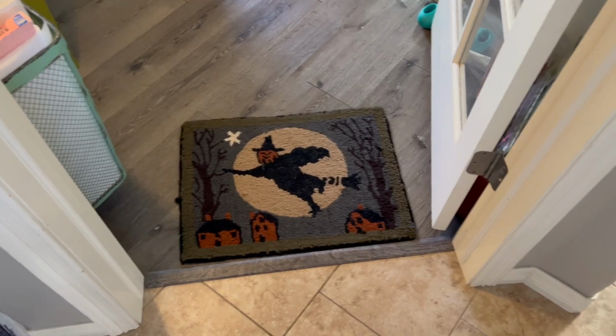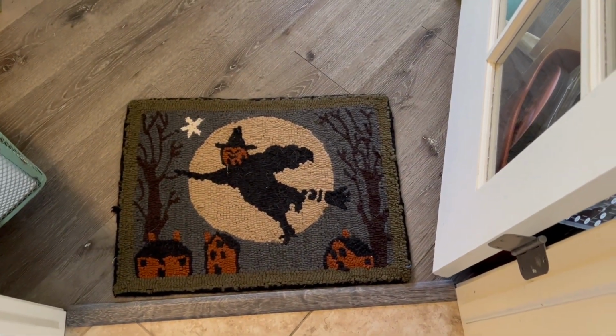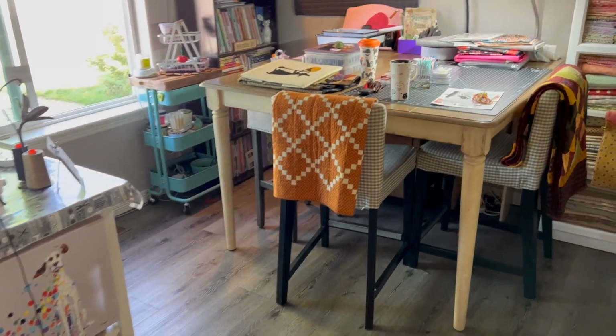Today's October 4th. Look at my cute wool Halloween rug. I got some of my fall stuff out finally. So, okay, let's see what's on my craft table.